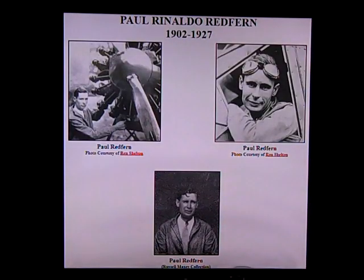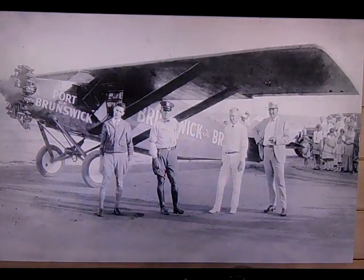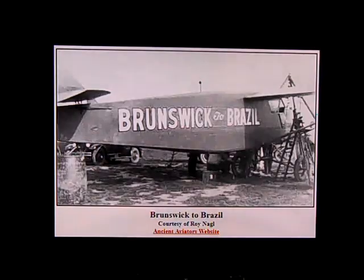Enter Paul Redfern, musician and early aviator. In 1927, just 6 months after Lindbergh's 3,600-mile flight to Paris, Redfern planned a 4,600-mile flight from the Golden Isles to Rio de Janeiro, Brazil, longer than anyone else had ever flown in one flight. Some 3,000 supporters gathered on the Sea Island beach to see his noon, August 25th, 1927 takeoff in this boxy Stinson Detroiter. Here's a close-up of that plane, Brunswick to Brazil.